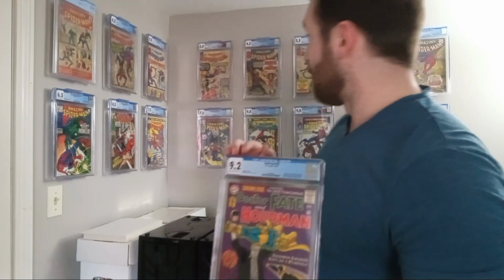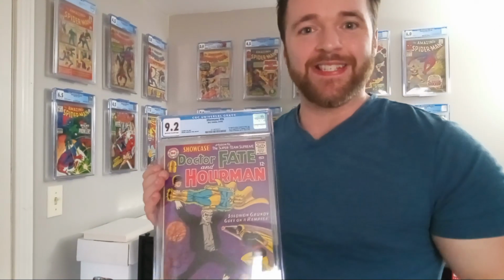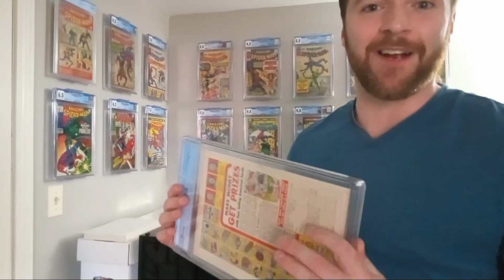Which again, if this was an Amazing Spider-Man 1965 and a 9.2, easily 10 grand probably no matter which book it is. So the fact that I got this one, I want to say for around $1,800, to me, that is a steal. I know everything's dropping right now, so now is a good time to buy these books. Prices might go a little bit lower, but I can sleep at night with what I paid for this, especially for the character and everything that that character means to me.